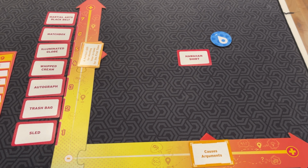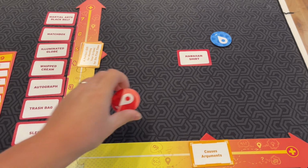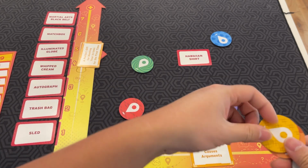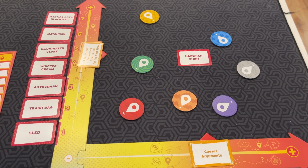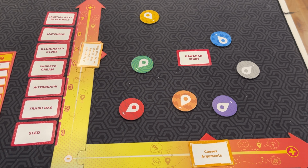Then everyone else is doing this at the same time. You are all putting down what you think is the right answer. So let's say they were just placed around, like that, not thinking too hard. Okay? Once everybody has placed down their tokens, then you do the voting.